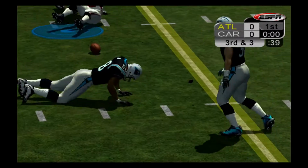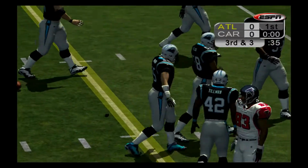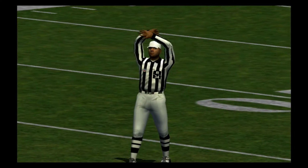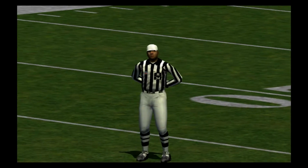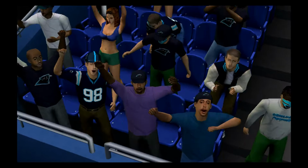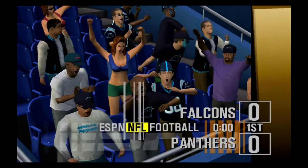Dunn picks up a yard on the play, and that will bring up 3rd down. Work done. Used the blocking, but this stingy defense didn't give up much at all on that last play. Not a lot of room on that play. It will be 3rd down. That will end the first quarter, and it's still a scoreless game.